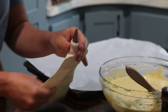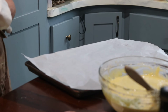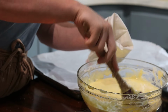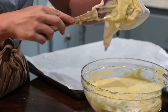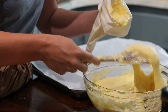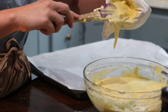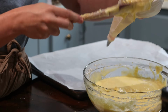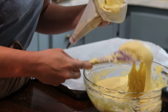Okay, and now we pipe. I have a piping bag here with a round tip on it. And we're just gonna make our ladyfingers about 3 inches long. I'm gonna try for about 1 inch wide. I hope I have this consistency right. It seems a little on the runny side. It is very sticky though, so hopefully it holds its shape.